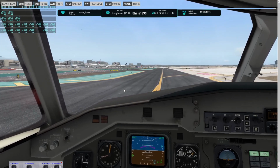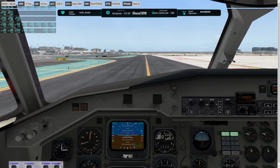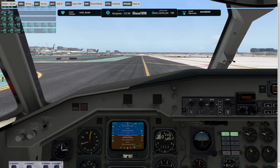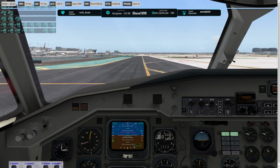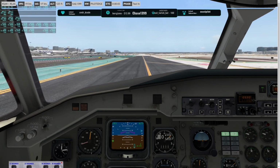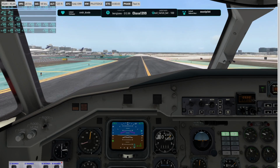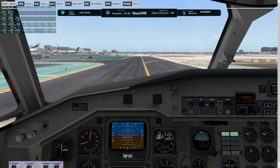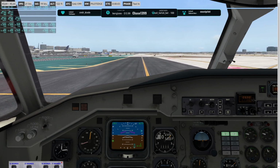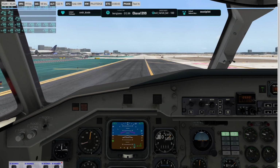Clearance, Sierra 591 Sierra Charlie, IFR to Santa Barbara. 591 Sierra Charlie, cleared to Santa Barbara, departure flight heading 230, radar vectors Seal Beach, as filed. Maintain 2000, departure 128.1, squawk 6605. 591 Sierra Charlie, cleared to Santa Barbara, departure flight heading 230, radar vectors to Seal Beach, as filed, 2000. I did not get the departure frequency and squawk 6605. 591 Sierra Charlie, 128.1, rest of readback correct. 128.1 for the departure, 591 Sierra Charlie.